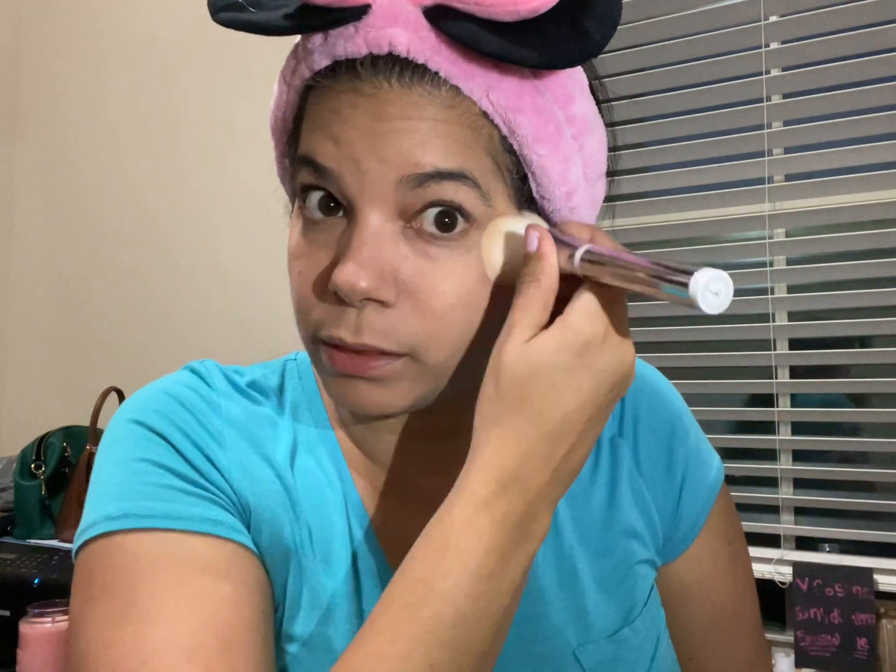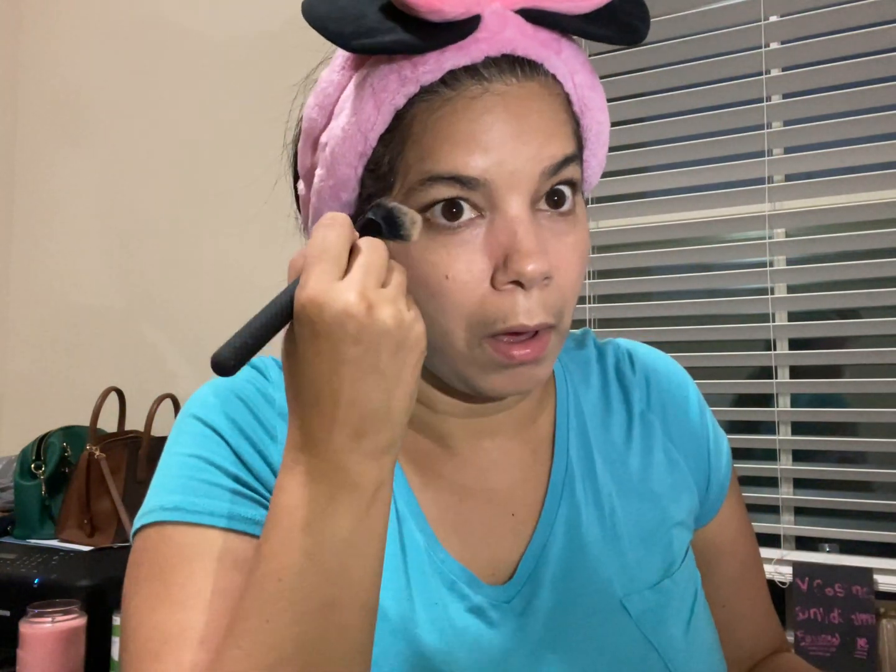Okay, so this is the basic design of just putting mascara and a little bit of eye concealer. You can go back and touch it in with your powder, and that will make your eyes pop out a little bit there. So this is not major, this is my natural look. I don't like wearing too much makeup, so it's going to go all natural.